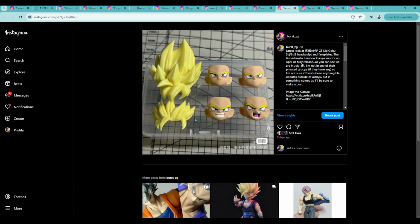This is by Air. This is their Super Saiyan head sculpt for GT Kid Goku. I know you're gonna ask, when did he go Super Saiyan 2 in GT? As far as I've seen, it was a very minor thing he did, but I don't see why people wouldn't want it. It just gives you more options for playability, posability, photography, stop motions, whatever have you. There's also crossed arms that are included but not in this photo, so I don't know how those look recently.